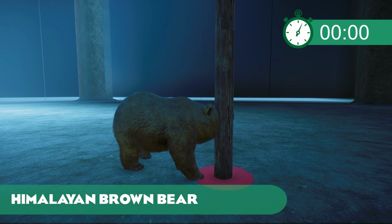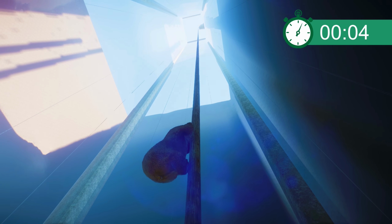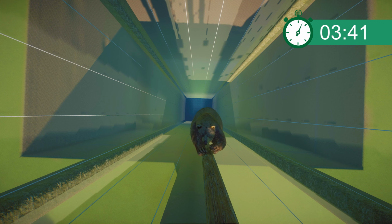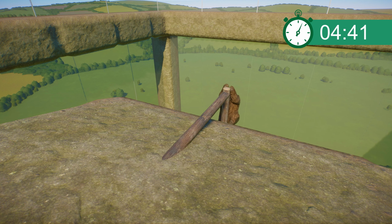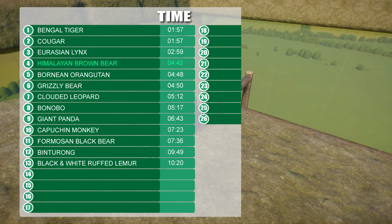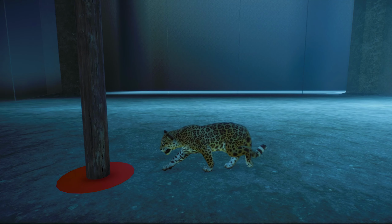Next we have a bear that shares many of the qualities with the grizzly bear. This is the Himalayan brown bear. I think it's very slightly smaller than the grizzly bear, so it might perform just a little worse than the grizzly bear did. Prove me wrong, that's 4:42, so about 10 seconds faster than the grizzly bear. Excellent performance.